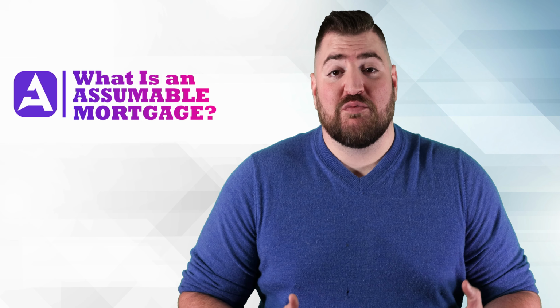What is an assumable mortgage? Assumable loans are government-backed mortgages, typically FHA, VA, and USDA. Since 1986, all government-backed mortgages are fully assumable. This means you can assume the existing mortgage on a home and maintain all of its existing terms, including its interest rate. This translates to huge savings compared to today's rates.